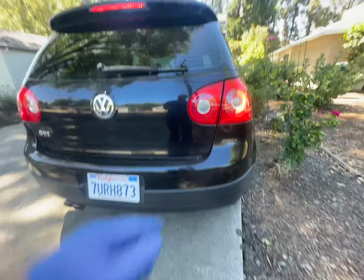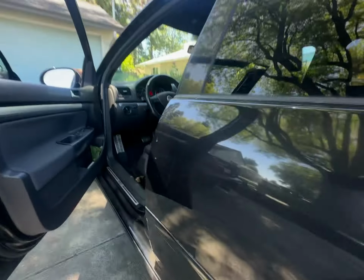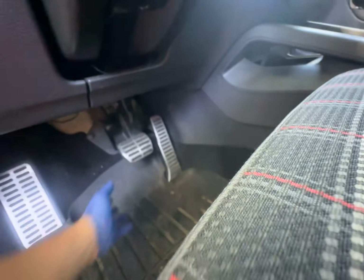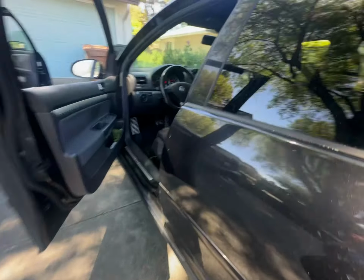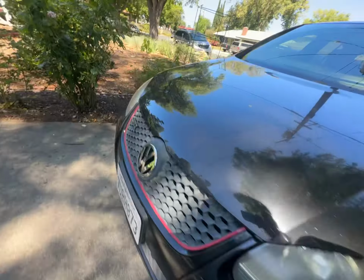The brake lights are on. Let's see if I can release it. It does release. That's good. And overall, the car looks in pretty good condition.